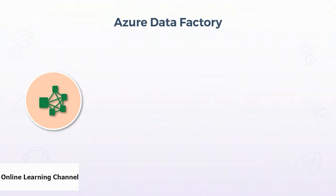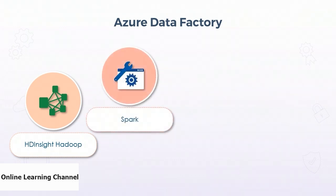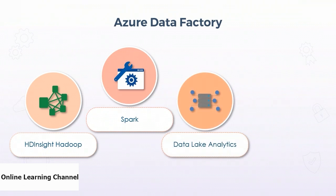If you prefer to code transformations by hand, ADF supports external activities for executing your transformations on compute services such as HDInsight Hadoop and Spark. HDInsight is a fully managed, full-spectrum open-source analytics service for enterprises that allows you to use open-source frameworks such as Hadoop and Spark. We can also use our data in Data Lake Analytics.